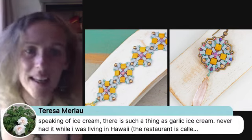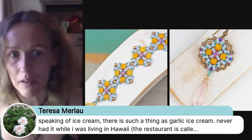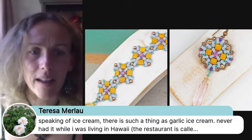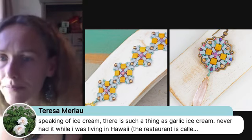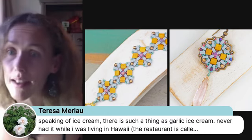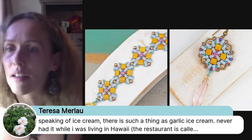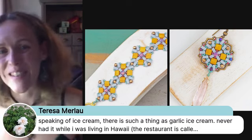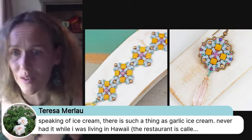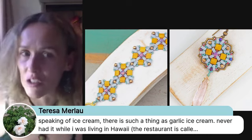Teresa says, speaking of ice cream, a very important topic, always catching attention. There is such a thing as garlic ice cream. Never had it while I was living in Hawaii. The restaurant is called Garlic House, but I heard it's actually pretty tasty. I remember there was a promotion several years ago, again when I was living in Paradise, where they put bacon on everything, including ice cream. Of course, we all know bacon makes everything taste better. You know I am a vegetarian, right?